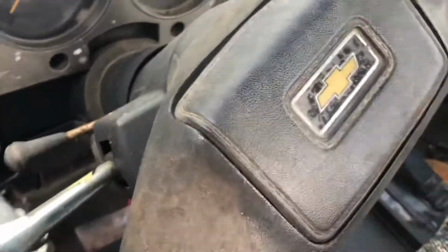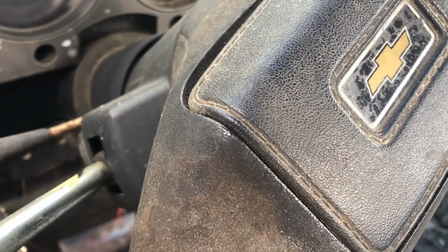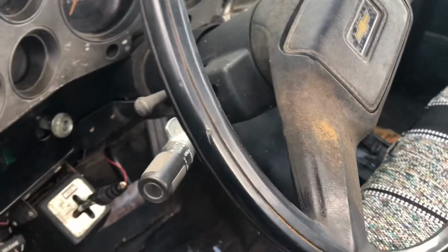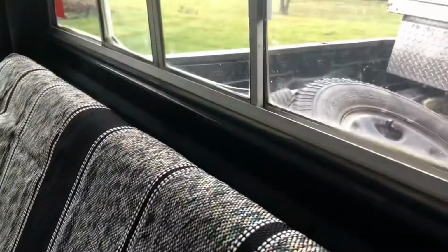She is a Chevy. So sometimes you got to be careful with the Chevys because it's a Chevy. I probably need to seal around the windshield some. Potentially right there. You don't need to worry about leaks. It does have a sliding rear window, which is pretty cool.